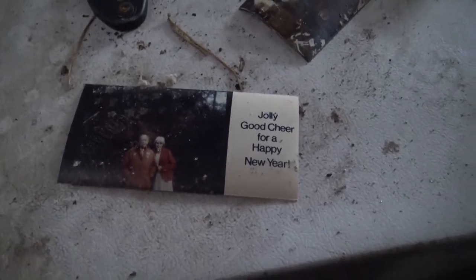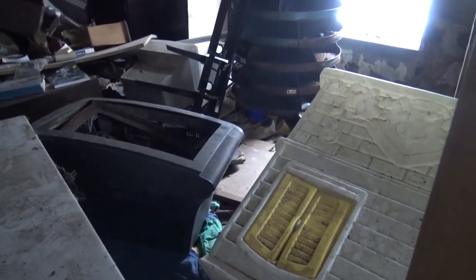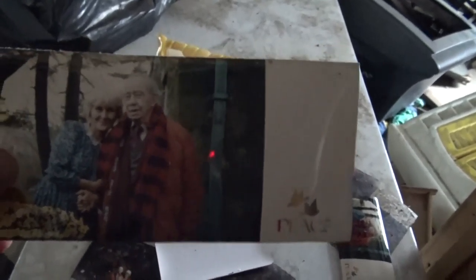Jolly good cheer and a happy new year. Well, that's very nice of you. These are people's old-timey photos. Corkscrew, we have a playset here. These old photos are cool. Sad memories just disappear like that. Take on the holiday card, I think. Who knows how long this building's going to be here to preserve these people's time here.